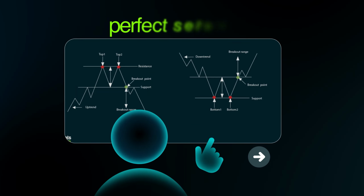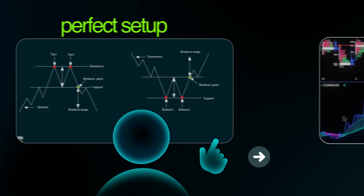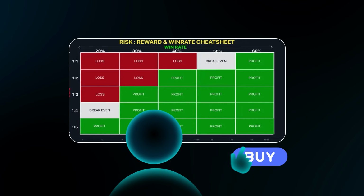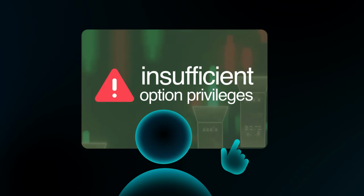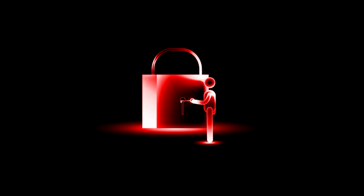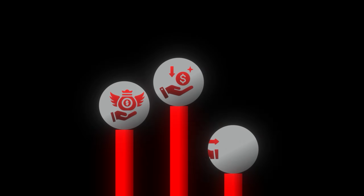You finally found the perfect setup. It's flawless. You've analyzed a chart, calculated your RR, and you're ready to execute. Only to hit the submit button and get slapped with insufficient option privileges. And the worst part, your funds have been sitting in your account for 5 whole days, just waiting to settle. That whole time you think about financial freedom, all the gains, ready to trade.